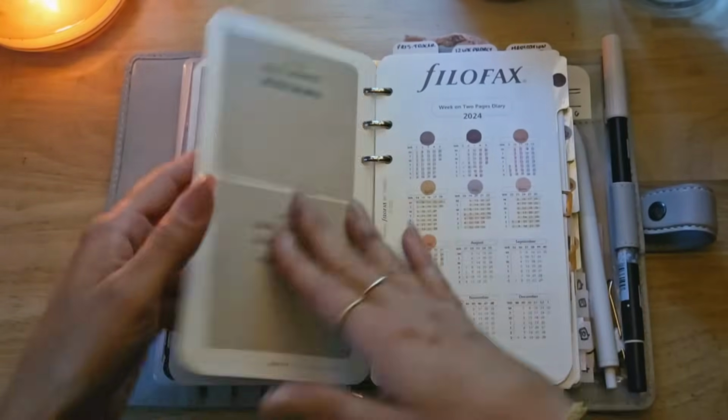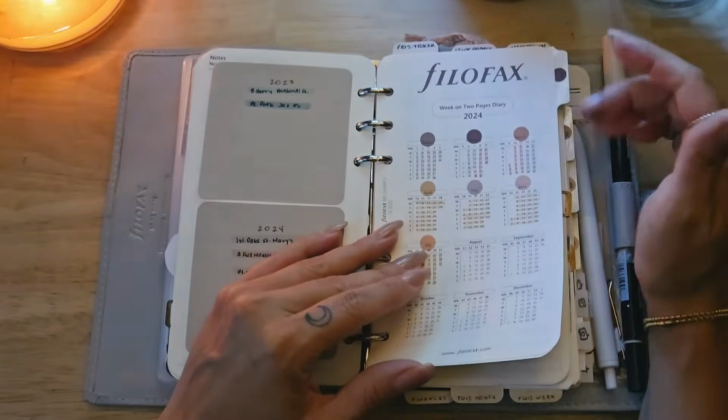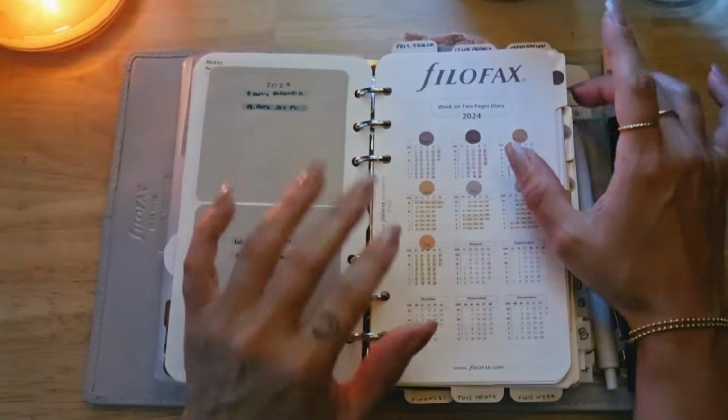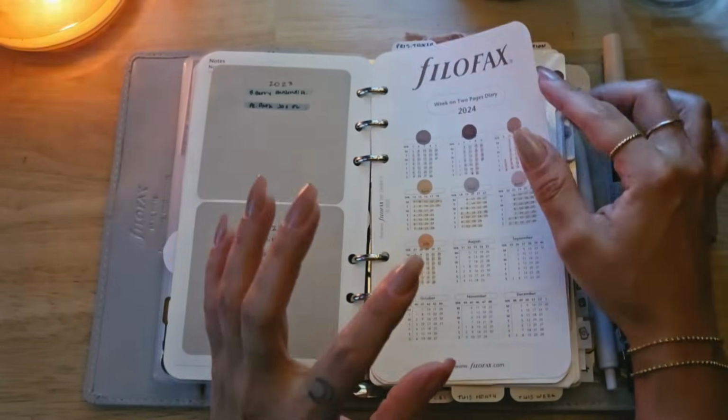Then in back here, I just have the Filofax yearly overview that came with the planner. They actually provided the week on 2 pages setup, but I tried it for about 2 weeks and it just didn't work for me because it has just too much information.